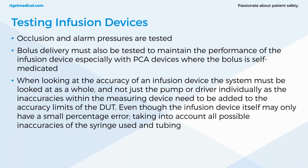inaccuracies of testing, also known as calibration, whereby you need to take into account any errors outside of the device under test.